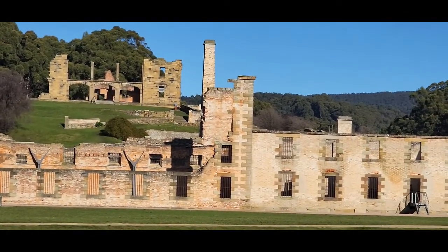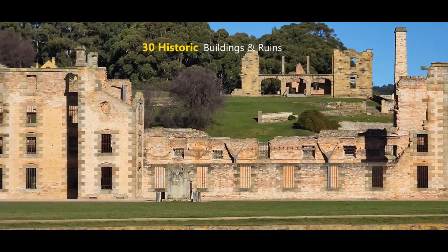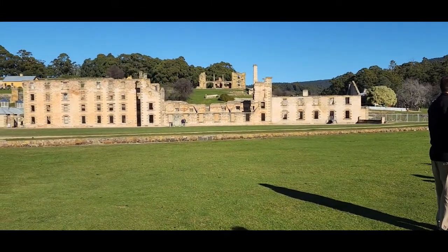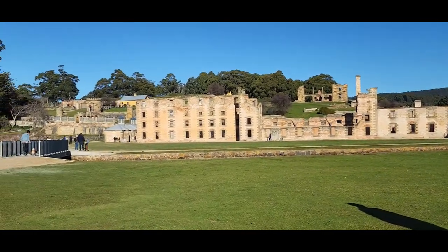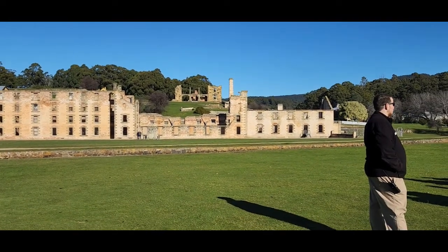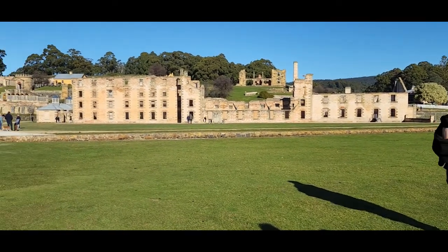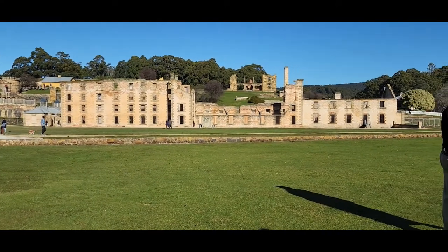Of course, what you are looking at is just a fraction of what was once here. 30 buildings and ruins today, at its peak closer to 200. So that hill was absolutely covered in buildings, and Port Arthur was a thriving industrial settlement. Its peak was thought to be 1842, with 1200 to 1400 convicts and over 2,000 people living here. Pretty hard to imagine, isn't it? Take a step back to 1830. There were 30 convicts, half as many soldiers, and a single commanding officer, John Russell. So very different.